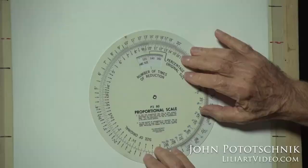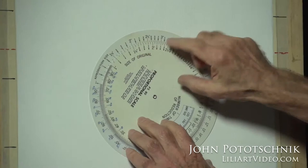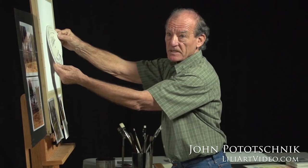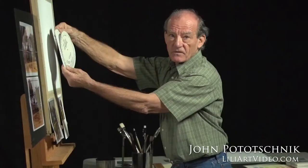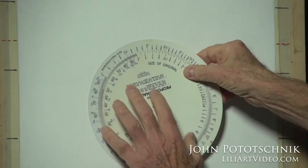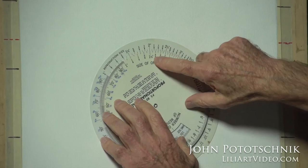What I want to point out is, let me turn it this way so I can actually see it better. Say you did a sketch that's 2 inches by 1.5 inches. This wheel has two parts. The inner part I use for the smaller dimension of the canvas or your sketch, and the larger one I use for the larger dimension. So say your little thumbnail sketch has the larger dimension being 2, and the smaller dimension being 1.5 inches.